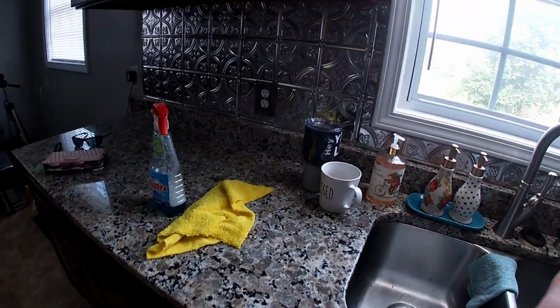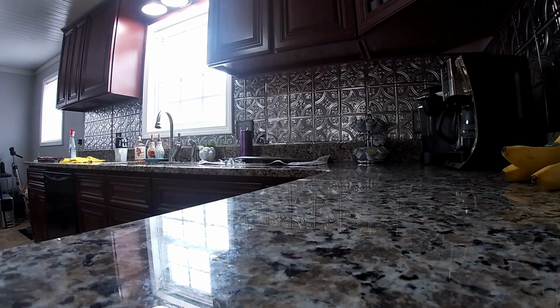We're just going to move along to the kitchen and pick up a few things that need to be done in there and put up some dishes and just tidy up a little bit.